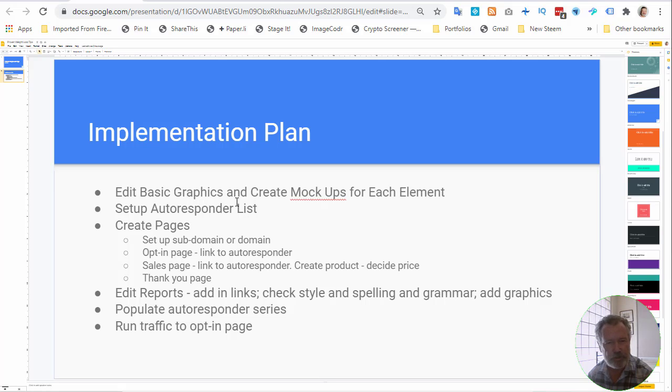So I've got the ebook, checklist, and resource sheet. So that's the basic work on graphics. Now let's turn to talk about creating the pages.